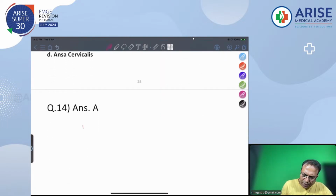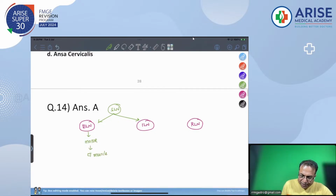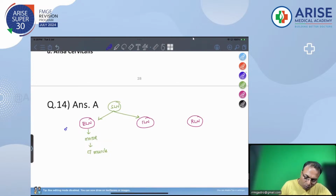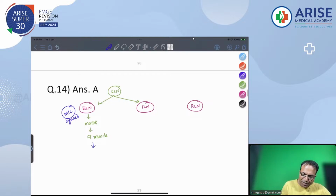Please don't forget, there are 3 nerves which can be injured: external laryngeal nerve, internal laryngeal nerve, and recurrent laryngeal nerve. These 3 nerves can be injured in a thyroid surgery. External and internal are both branches of the superior laryngeal nerve. The external laryngeal nerve is a pure motor nerve which supplies the cricothyroid muscle. It is the most commonly injured nerve. If I injure this nerve, patients will have loss of pitch. He cannot shout.